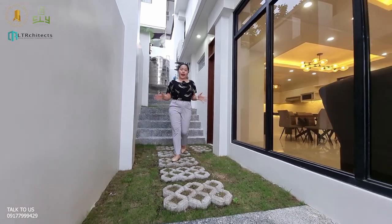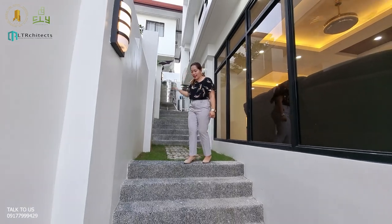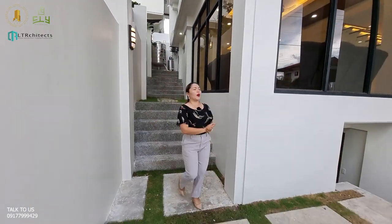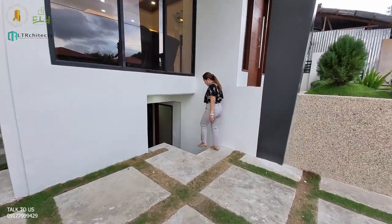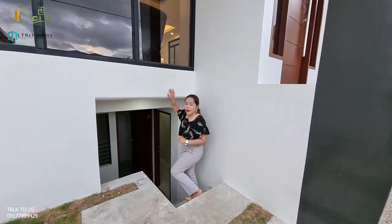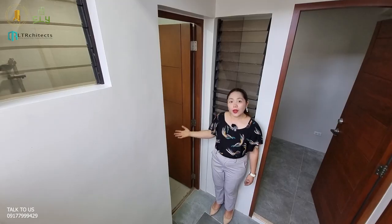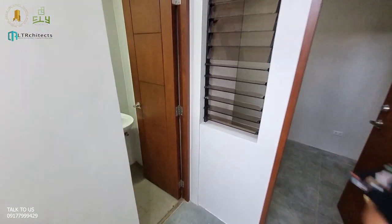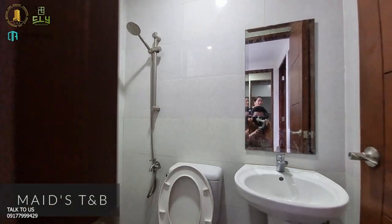Now, this is the hallway which leads to the carport, as well as to the pressure tanks and tank, and also to the theater area, which is one of the most special features of this house. So, we have a basement here, diba? This one is intended for the maid's toilet and bath. And this is the maid's quarter.